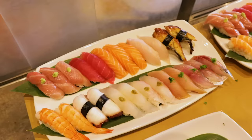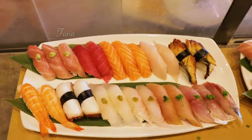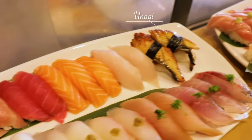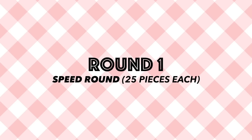This is beautiful. Wow. This is gorgeous. The first one we have is toro, must be on top. The second one we have tuna called maguro, salmon, yellowtail, unagi, freshwater eel, shrimp, octopus, honey bud, albacore, red snapper, Spanish mackerel. Enjoy your challenge. That looks amazing. Thank you.